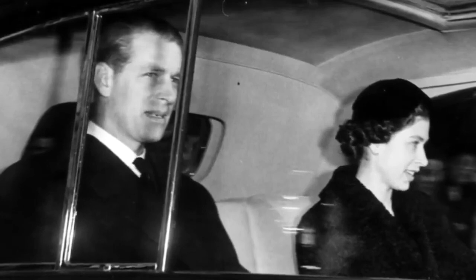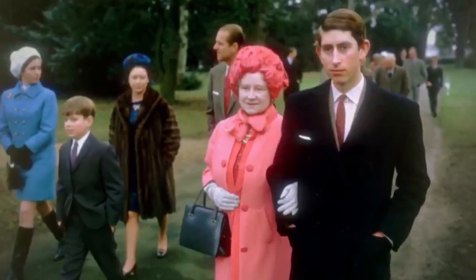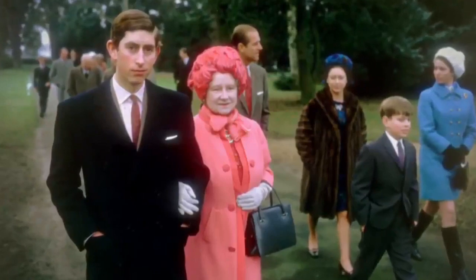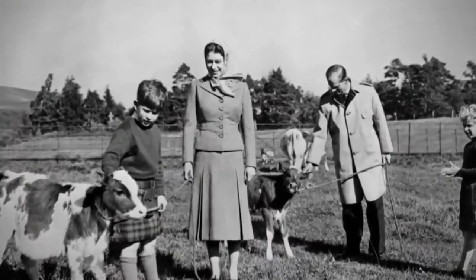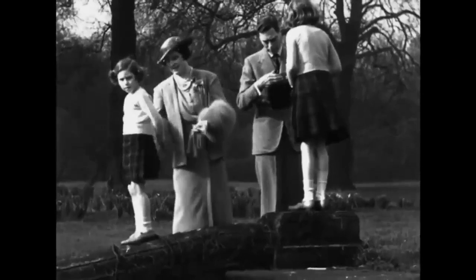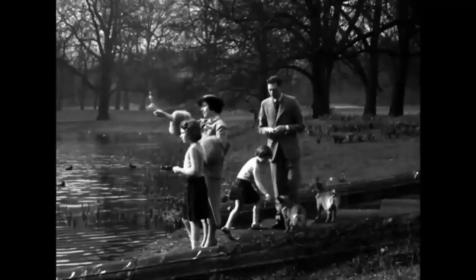But then the Duke came up against a formidable opponent. The Queen Mother hadn't really bought into that whole picture, and she was horrified that a house that she loved might be threatened with demolition. Queen Elizabeth faced a dilemma. Back her beloved Philip, or put family and tradition first. This isn't just a royal residence. It's somewhere that the Queen is hugely emotionally invested in. Her grandfather and her father adored Sandringham.